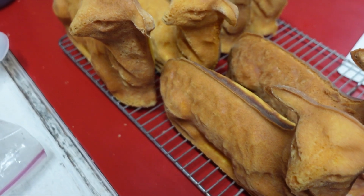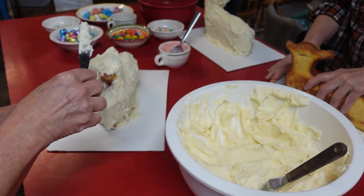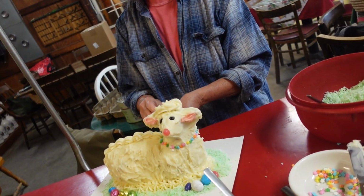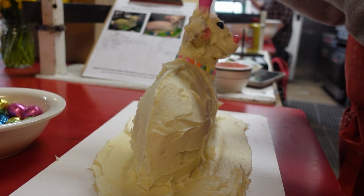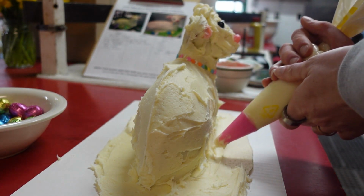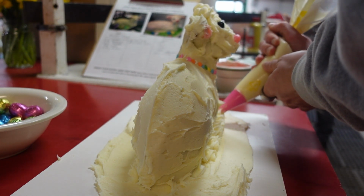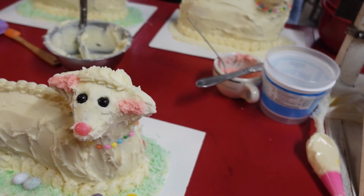Here's the rest of the flock, waiting to get decorated. Almost there. Is the next one? I don't know. I guess it's fine. How many more batches do we need? Is this the last? This is what we have? Yeah. Okay. So we need a whole other one now.